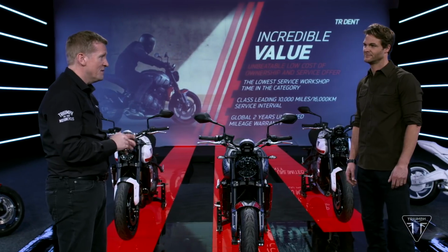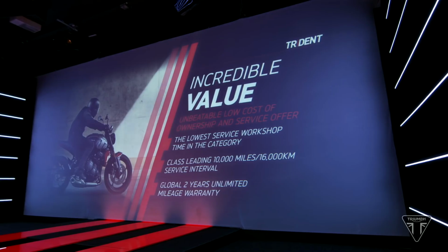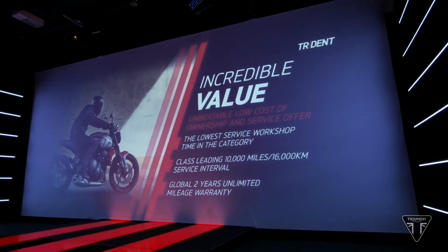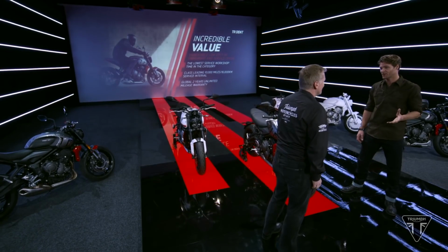Secondly, making that price even more compelling is that you get all of that class-leading specification and technology that Stuart mentioned earlier, fitted as standard, which makes the Trident even better value against its competitors. And then finally, the Trident will come with a 2-year unlimited mileage warranty, class-leading 10,000 miles or 16,000 kilometer service intervals, and it also has the lowest service workshop time in the category, which combined gives you an unbeatable overall low cost of ownership. Yeah, well, that is certainly a lot of bike for the money, and 10,000 miles is a very long service interval.